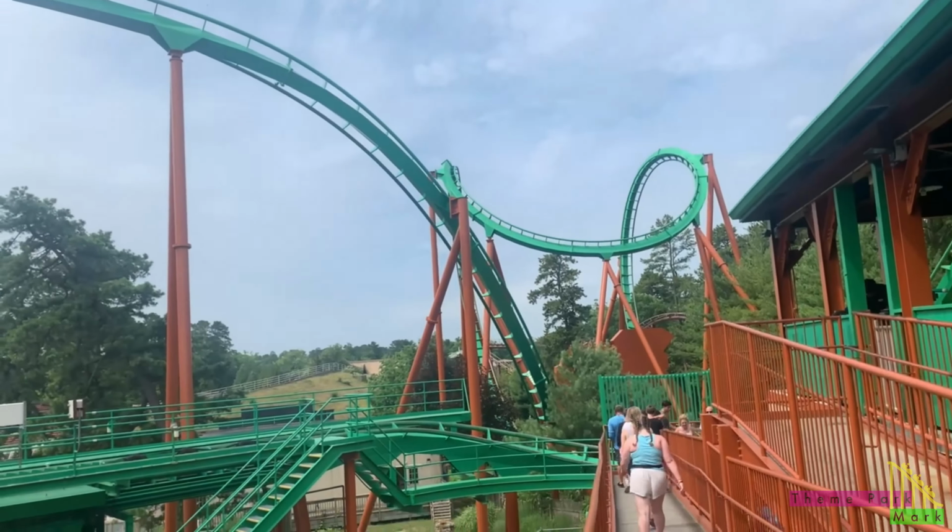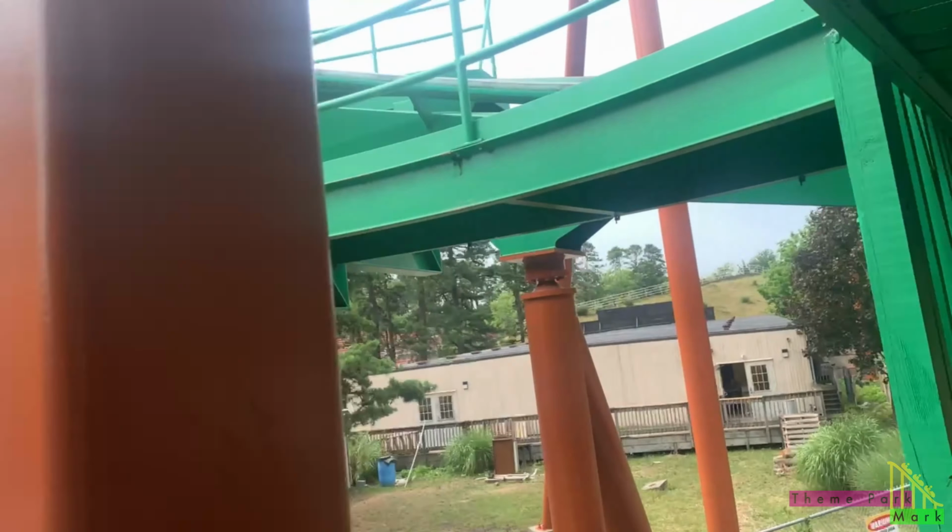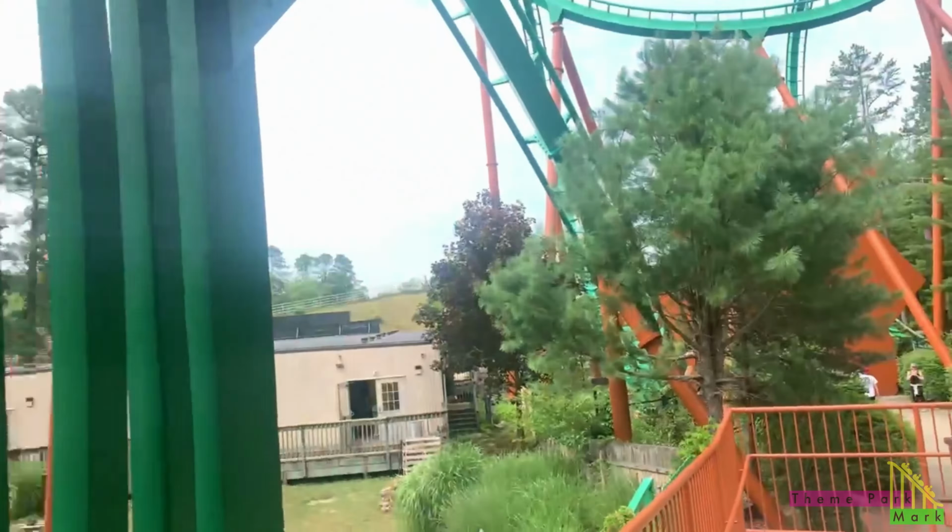It's on one train today. I wanted to get some other stuff done. I wanted to go check out the off-road adventure, see if I can do that, and get some more rides in on El Toro and Nitro. Operations have been fantastic on those two.